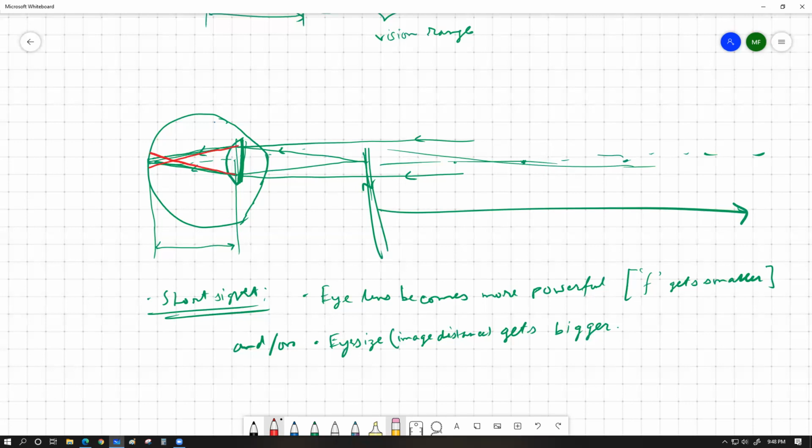So this is happening because a healthy eye was supposed to converge the light rays less, so that the merging of the light rays should happen exactly on the retina, but the problematic short-sighted eye doesn't do that. It converges them more, so it crosses over here. That can be problem number one. The other possibility is, I wrote and/or.